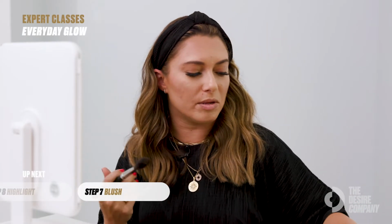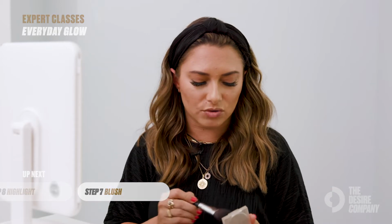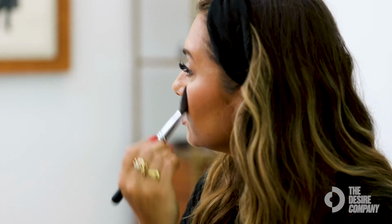I'm choosing something a little bit peachy today. I like it just natural. I'm gonna go in with a powder. This is from KKW. The place that you want to put this, like smile and the apples of your cheeks, that's primarily where you will apply blush. It really brings your look together. It creates dimension in the face. It's that natural flush that you would have anyways.